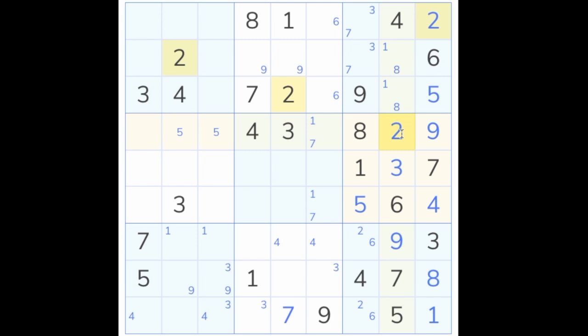The 2s look like they're done in terms of pairs. 3s. Yep, that's all the 3s I can do. 4s. Okay, so I can put in a pair of 4s here and here. Do you see 4 blocking along here, 4 blocking along here, and 4 blocking down here? So I can put 4s in these locations here.